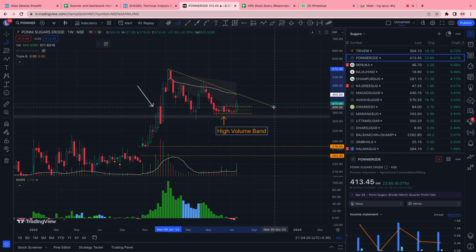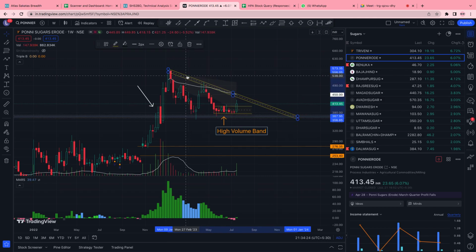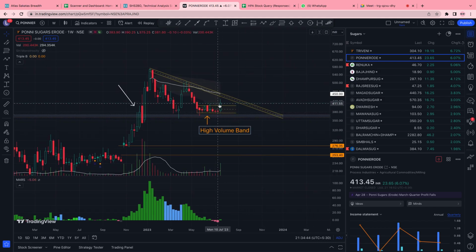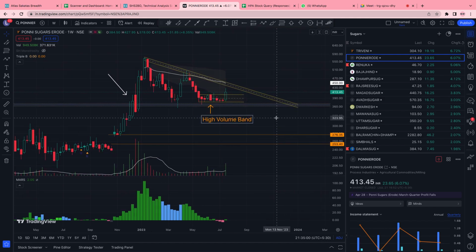So this week's action was a good action, but it will definitely have a lot of supply at this imaginary line here. This week would have been a great entry, one which would give you a very small stop loss, and by now you know that with a very small stop loss you can size your position up, right? Another way would be to take a small position here, and depending upon if it breaks out, there is another entry. Depending upon if it doesn't break out and comes back and again retests this, there could be another entry, so you have to play as and when the price action unfolds itself. So right now it's just 1T, 2T, maybe a third T could come. Yeah, I like Ponni Road.